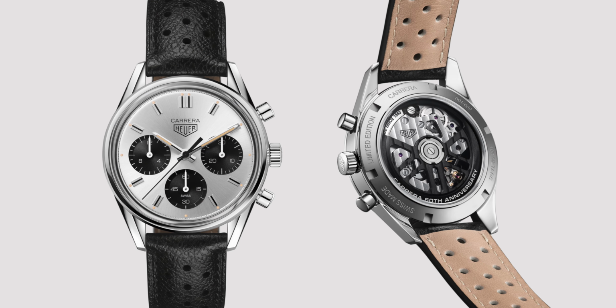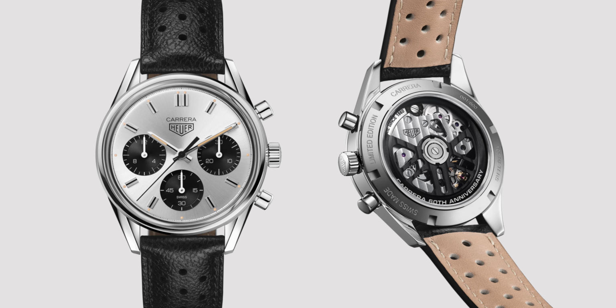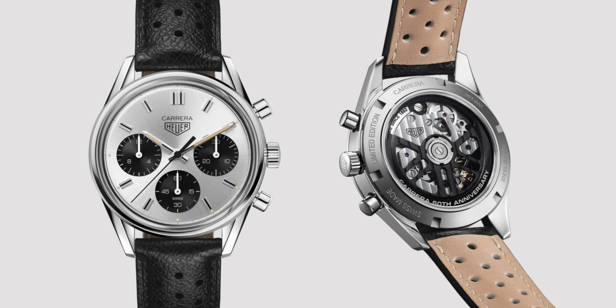Finally, they're also celebrating the 60th anniversary of the Carrera chronograph, and they've come out with a new limited edition that's a silver panda dial. Really beautiful. Still has the fully polished steel case that we've seen on other recent Carrera models. Overall, really handsome watch. Love this thing. Will we see a similar take from Rolex when they celebrate the 60th anniversary of the Daytona later this year? We'll see. Moving on to everybody's favorite, Hublot.